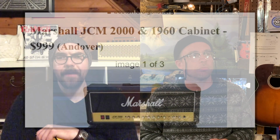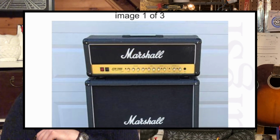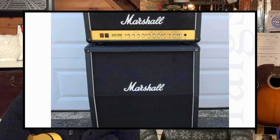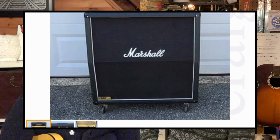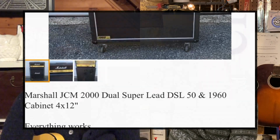Next one for me, for $999 out of Andover, Mass: a Marshall JCM 2000 DSL 50 with the 4x12. Now, love these things or hate these things, there's a certain nostalgia that I have with these Marshall DSLs made in England. When we were much younger, carrying around the Musician's Friend catalog, this was like the cream of the crop.